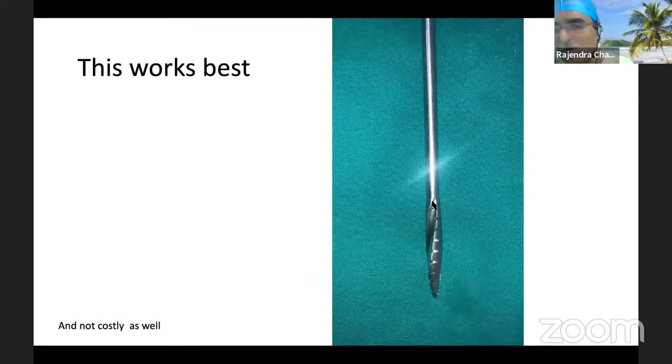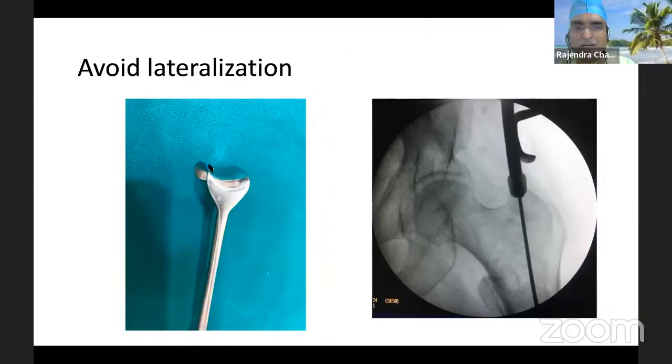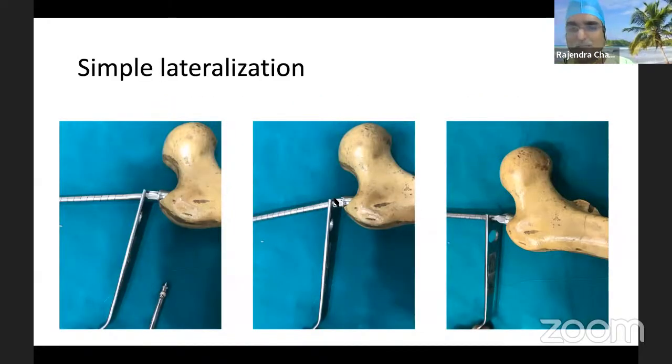The entry awl from Synthes, to me, works the best. It has good serrating points on the sides, all four edges, and it can cut up to this point. So not only the entry point, even the entry path also is very nicely made by this, and it's not very costly, though from Synthes, but it is quite affordable. This right angle we discussed avoids lateralization of the entry portal, and you can look at it. It is on a guide wire, and you keep on shifting it medially so that the portal lateralization does not happen, as commonly it happens, which you can also do by one of your Shahid bone levers. Cut the back part of that, and the same piece does the retraction effect. So you can do it by this simple maneuver also.